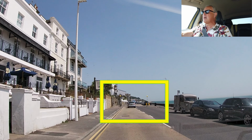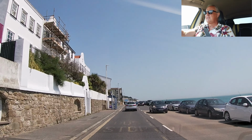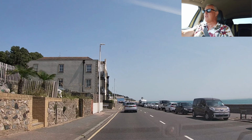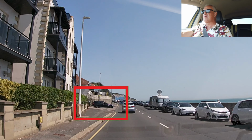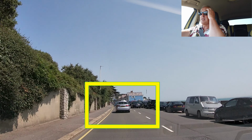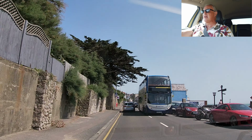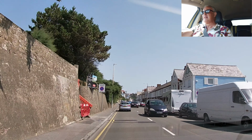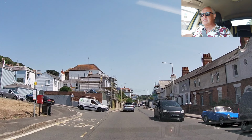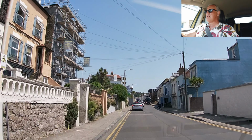Zebra crossing ahead, nobody around. I think they're all on the beach today, aren't they? Car coming out of junction. Car ahead, brake lights, there's a bus, so this is where traffic will bottleneck up. We're driving into Sandgate. Lovely quaint town, but really not built for the traffic that drives through it. Car at junction, delivery truck coming by, taking a lot of space.